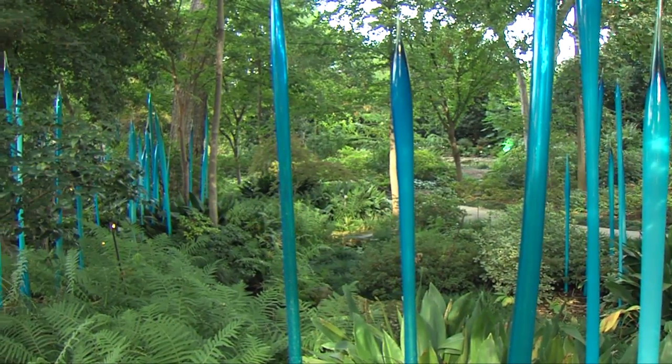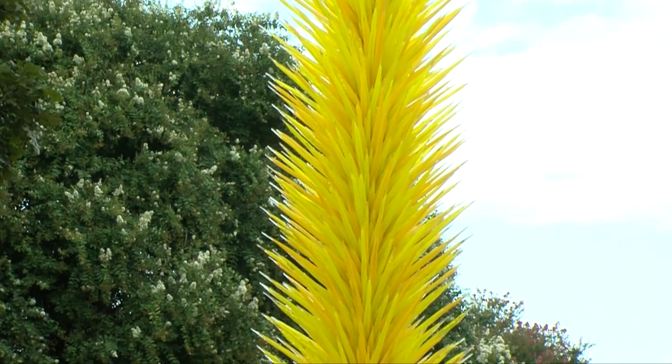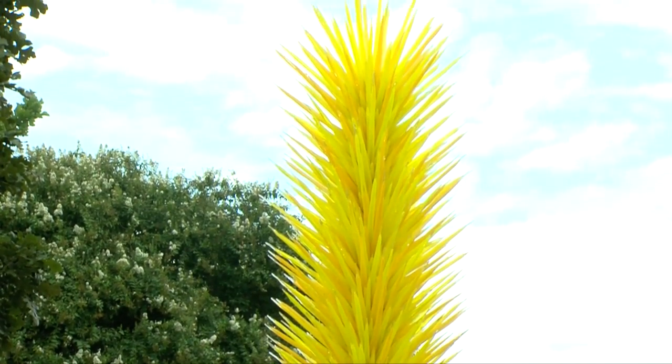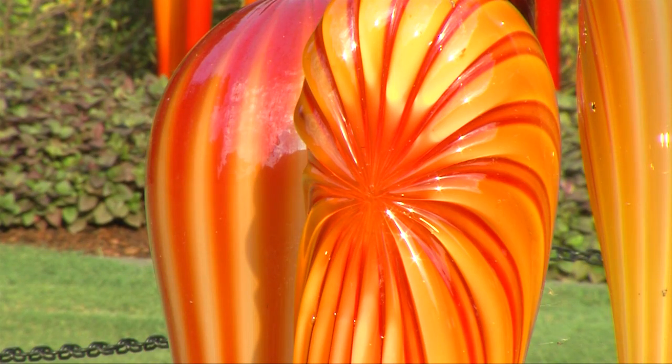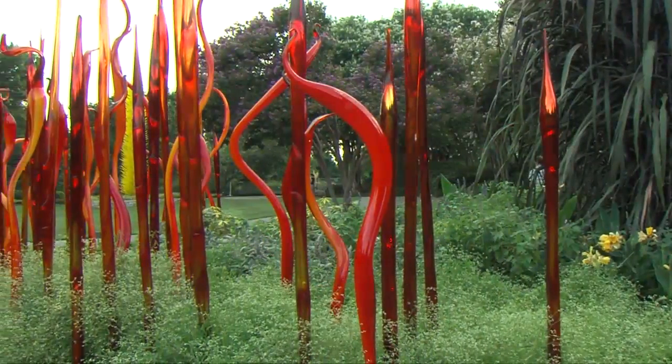We have the Dale Chihuly art spread completely around the garden. We have probably my favorite piece, which is the blue reeds in the Palmer Ferndale, the iconic, really giant 30-foot tower of yellow glass called the Yellow Tower. We have the sun, we have the moon, we have the half sun. We've got Chihuly floating in ponds, we have Chihuly hanging from trees, so really there's not any place in the garden you can't see it.